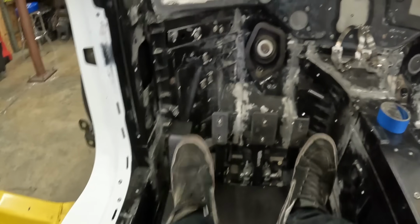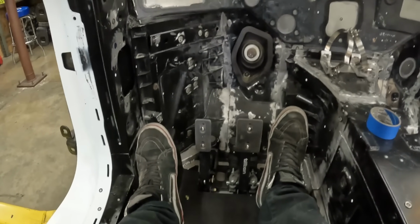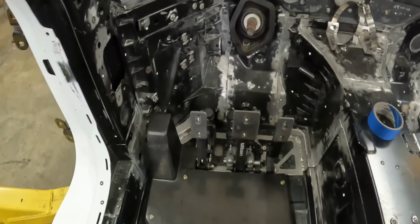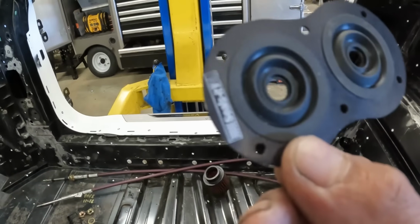So there it is from the driver's seat. You can see that this guy is mounted solidly. Put your foot on the dead pedal without this thing shifting around all crazy, and it looks nice and square in here. So we got these cool grommets from Seals It.